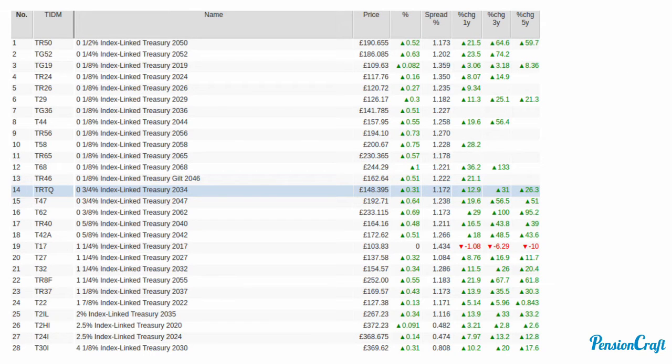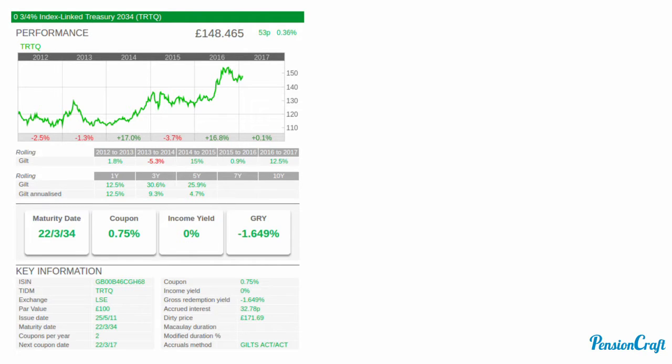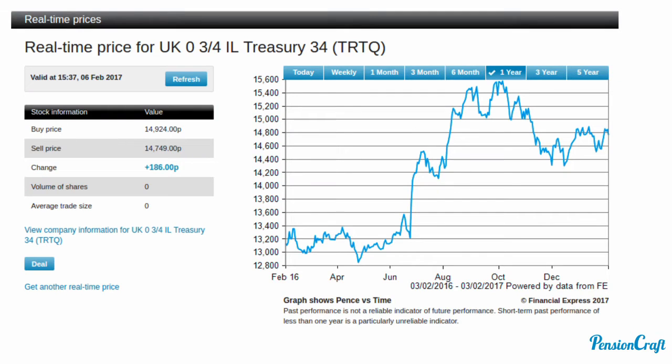I use an application called ShareScope to look at share prices and bond prices. I've done a simple search for index-linked treasuries. Here's a list of 28 of them. If you want to search for these on your broker's website, you can use these codes on the left. I've highlighted row 14, and the identifier there is TRTQ. The bond was born or issued in 2011, and it dies or matures in 2034, and the price is about £148. So I went to my broker's website, in this case Barclays.